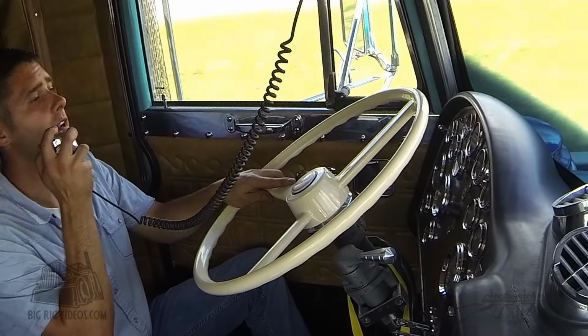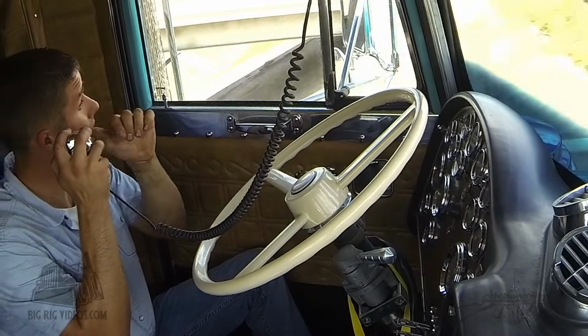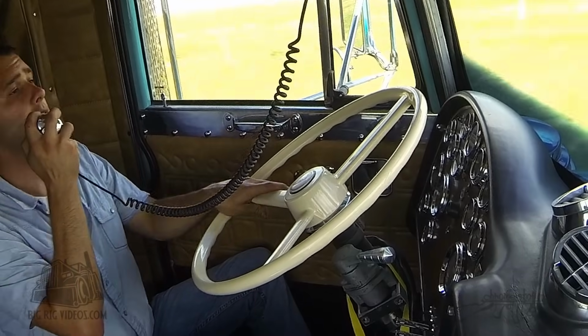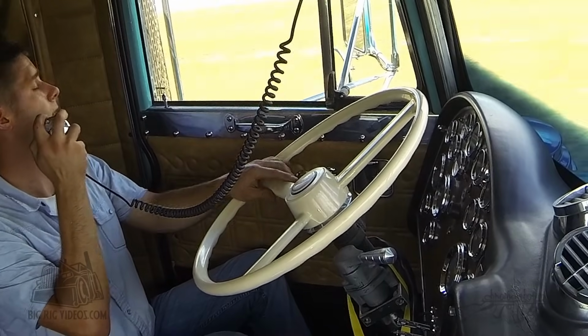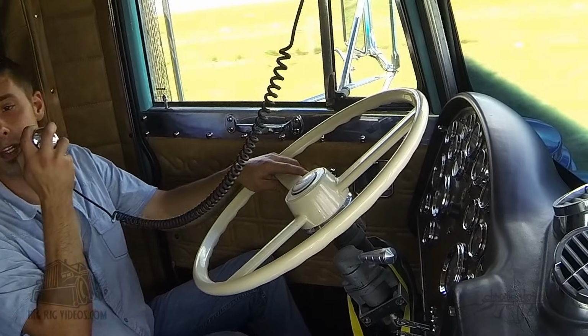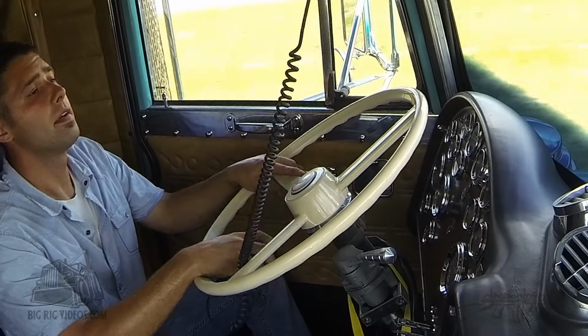That's an '85 C59, extended hood. Got an E-model Cat, 18 speed behind it, 336 rears. We've had it for about 2 years, and it was brown before, and got in a wreck with it. We just redid it recently, and got a 66-inch double eagle bunk we put on it, and obviously changed the colors a little bit, and took it out to a 290 wheelbase.